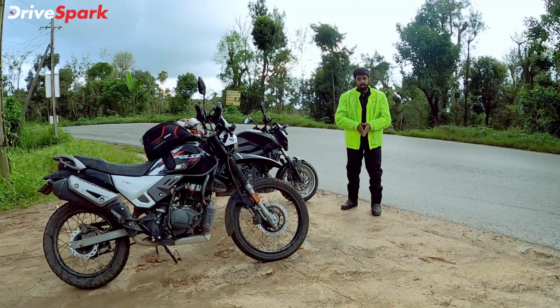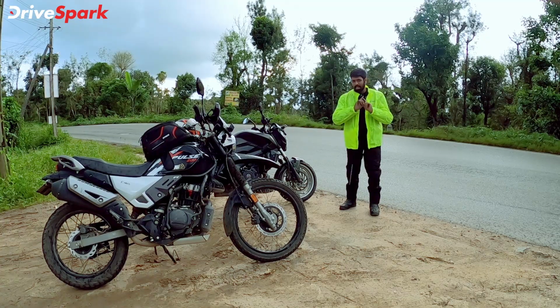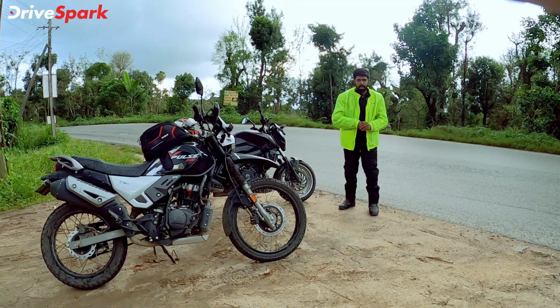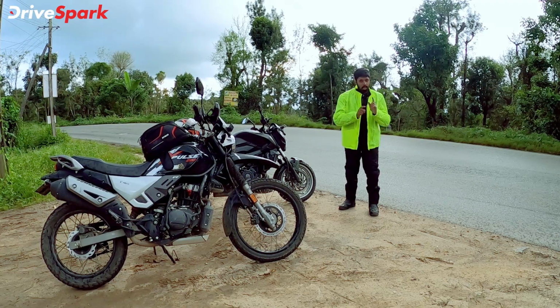We have just crossed Sakleshpur and we are still in our riding gear, in rain gear. As you can see, the rain isn't going to stop anytime soon. It's going to continue raining and we are going to continue riding. We're going to head towards the city of Mangalore, and we are going to see you in Mangalore because the sun is setting on us right now.